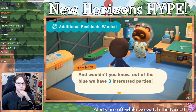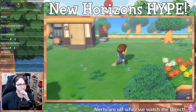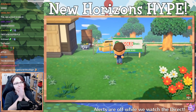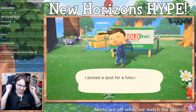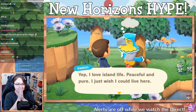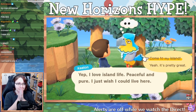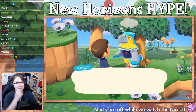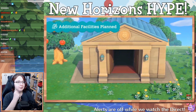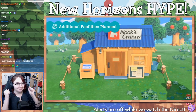That said, we don't want you to feel like we're inviting others into your space carelessly. As such, we've secured this land in advance. And in some cases, you may be able to invite some residents yourself. But we won't stop there. We're also planning to build additional facilities on the island.